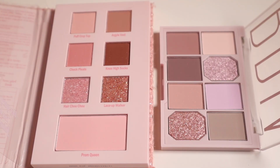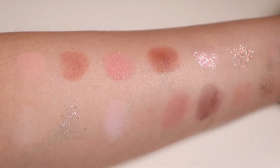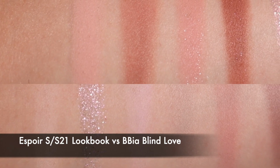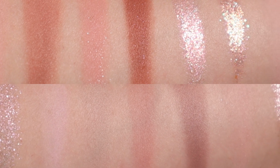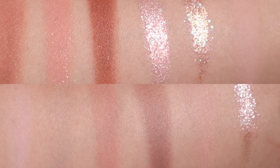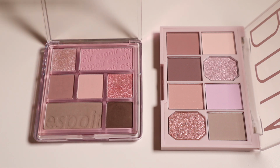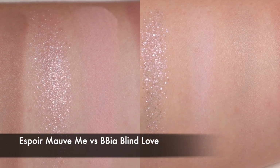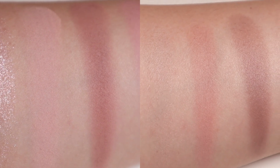Let's do some comparison. Between the Roko High Teen and the Blind Love palettes, the Roko High Teen palette is more neutral and also more pinkish, whereas the Blind Love palette is overall milkier, and there's also a little bit of a hint of gray across all the shades. Between Mauve Me and Blind Love though, I would still prefer the Mauve Me palette as the shades are less milky and the pigmentation is way better. There's also more of a hint of purple in the Mauve Me palette that I think the Blind Love palette lacks.